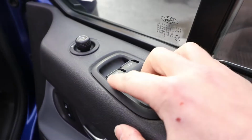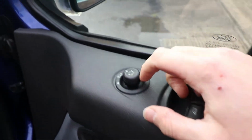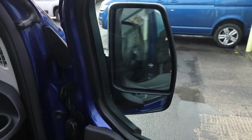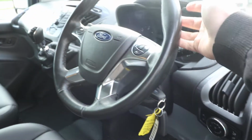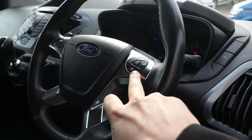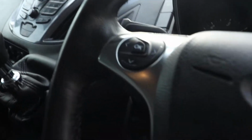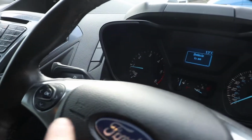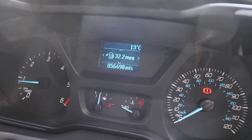We also then look at, again, back to the standard Limited spec, which is a lot. We get electric windows, we get electric folding mirrors, like so. We've got auto-activated lights and wipers. We've got the leather multifunction steering wheel. On the right-hand side here, we've got the radio controls. So you've got the volume, and then also you can answer and hang up the phone. And then on the left-hand side, this is where you can control the onboard computer, which is just up there. And you can see then that the mileage is 56,498.